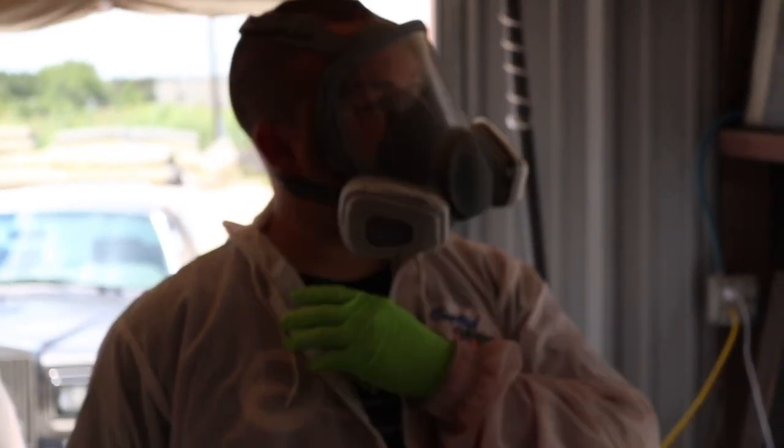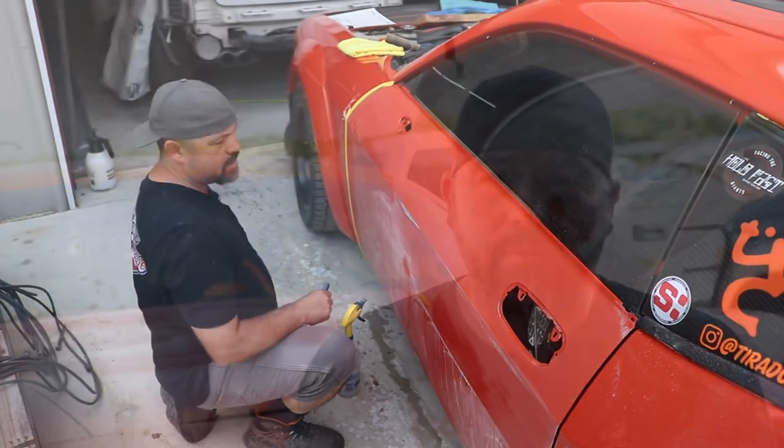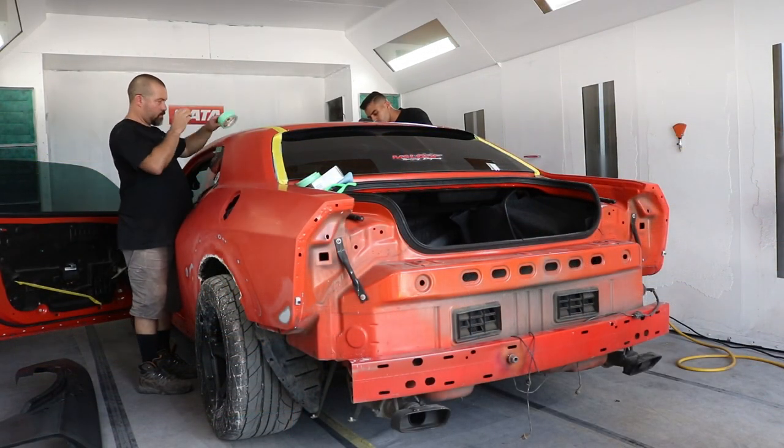I met Brian from Tirado Racing just through networking, and I got to know him. We had always talked about eventually him getting the car painted, and I said, you know what, someday we'll figure it out one way or another. I want to work with him, he wants to work with me, so we'll find a way to make it work. Sometimes things take time, you've got to be a little patient, but in the end, it's what counts, and we're making it happen now.